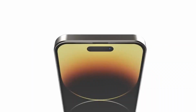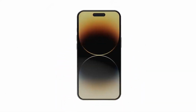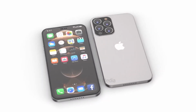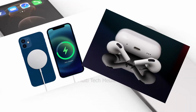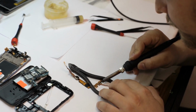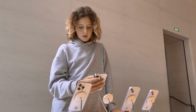And later in this video, we will discuss how the iPhone 16 screen will help make one of the sleekest iPhones ever made. So keep watching to find out. A portless design, however, could also limit the flexibility of the device, as users may be forced to use specific wireless charging pads or headphones. It could also increase the cost of repairs, as any internal issues with the charging system would require a complete replacement of the device instead of a simple port repair.